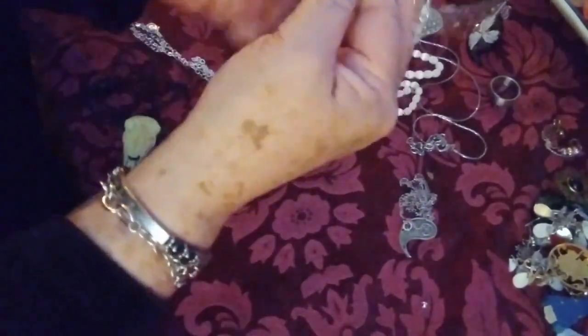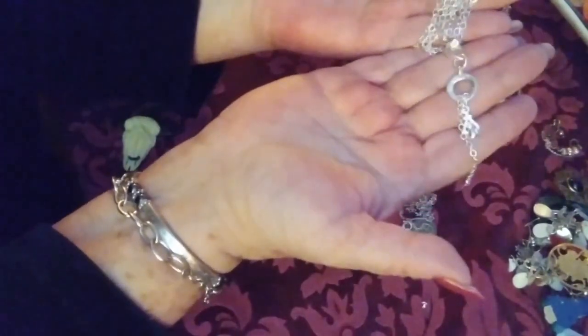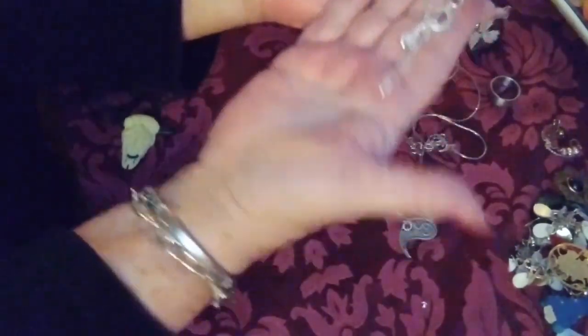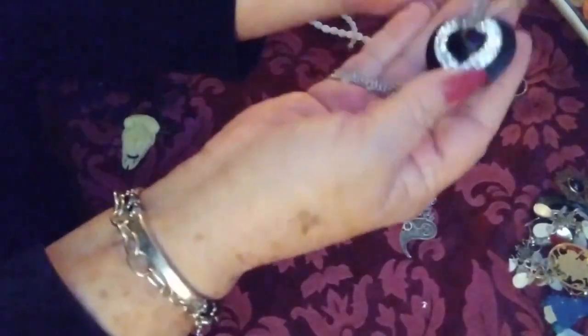Here's a pretty necklace. It's not sticking, but is it silver? Shouldn't it say silver? It doesn't say silver, but it looks like silver. So I'll be investigating that as my arm goes. And here's one of the culprits of the tangle.